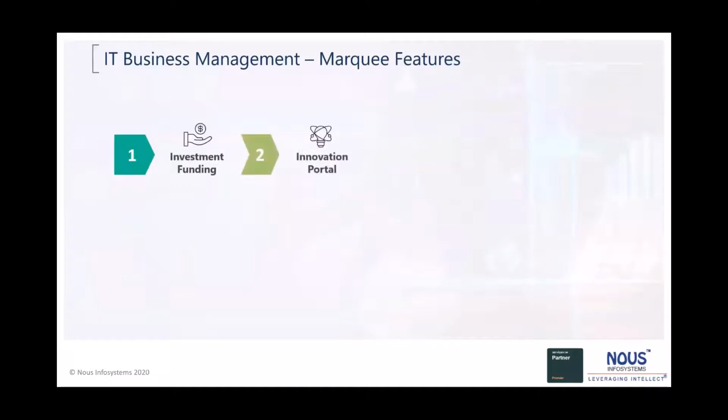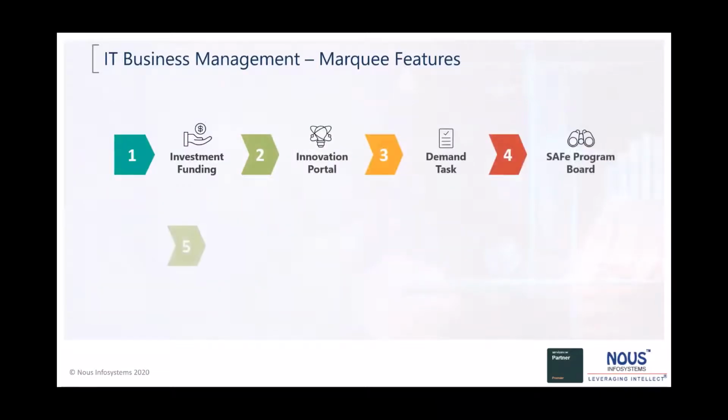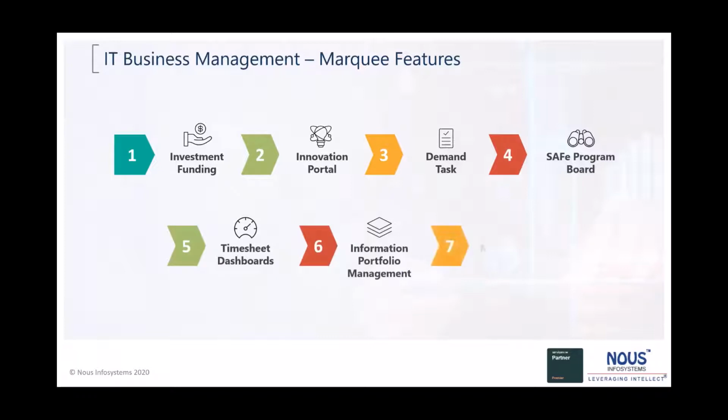Now let's spend a couple of minutes trying to understand some of the key features that the system has to offer. Investment funding, that's one of the key things that's available. What that basically allows for is, if I am looking for getting a project done, I add a request, my idea goes through the demand process, gets converted into a project. I should be able to get investment funding allocated from within the system.